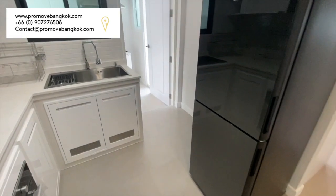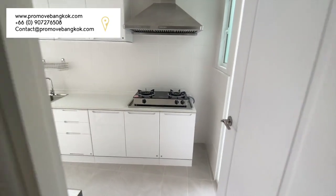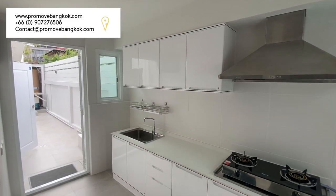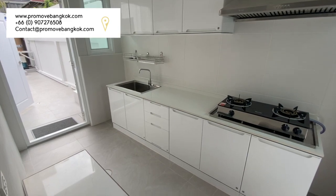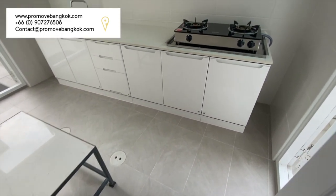This house really is a home chef's dream as we now lead into the Thai kitchen aspect of the property. This is located just to the right and has a door that will shut off any of that smoke or unwanted necessary aromas leading into the main house.